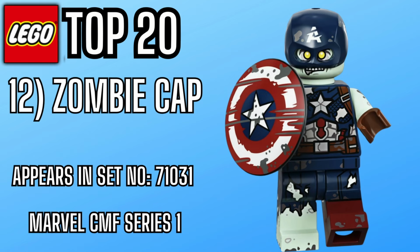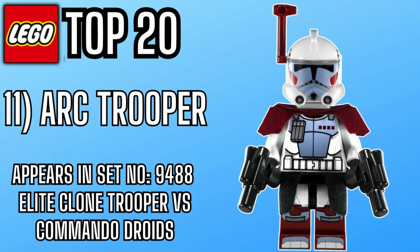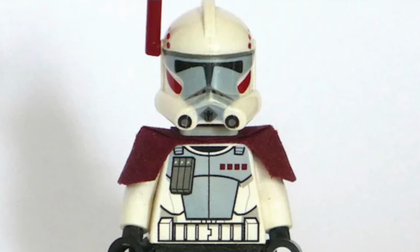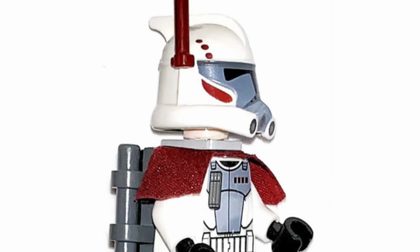On to 11th place now, we have the ARC Trooper from set 9488, the Elite Clone Trooper v Commando Droids. It's just the perfect minifigure, it really is. This clone minifigure is by far my favourite clone minifigure, which is insane because you can still grab this minifigure for about $25–30, and in my opinion that is worth every penny.